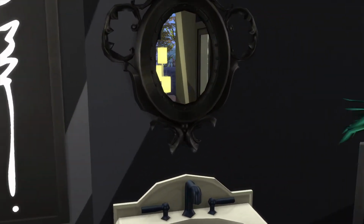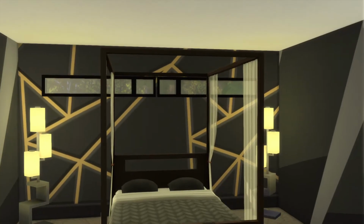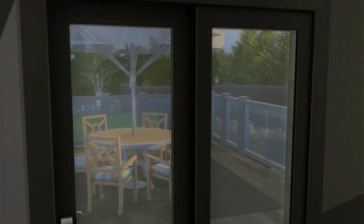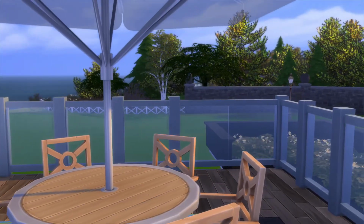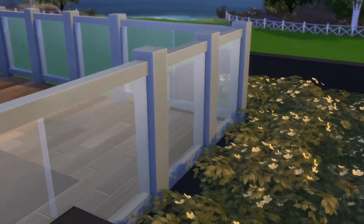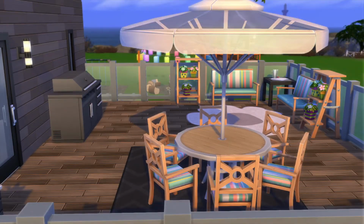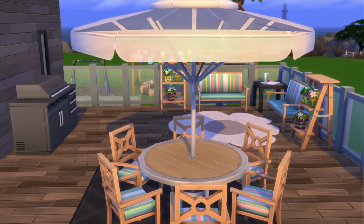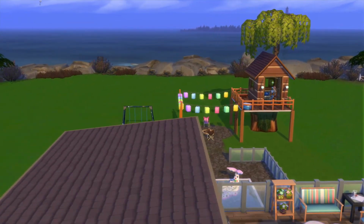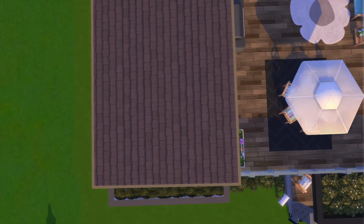Whoop, I forgot to come this way so you can see this version of it. Yeah, big fan of that bathroom there. And yes, a nice little deck. Cool. Wow, big fan of this place. Yeah, I kind of sound surprised, but yeah.